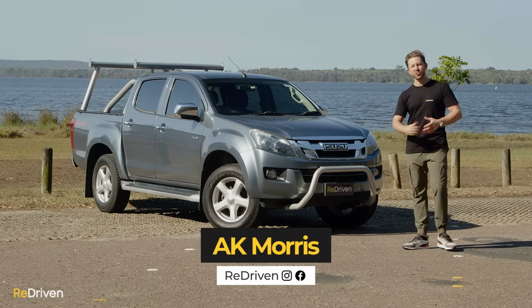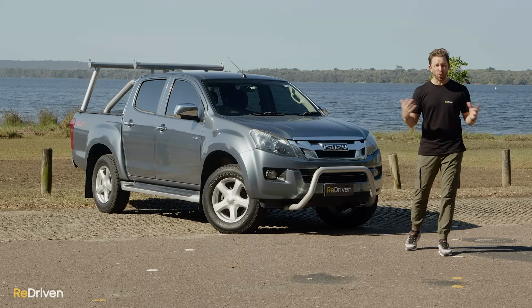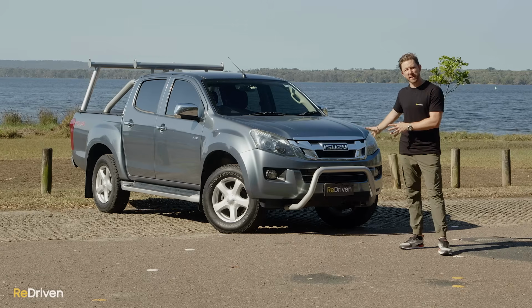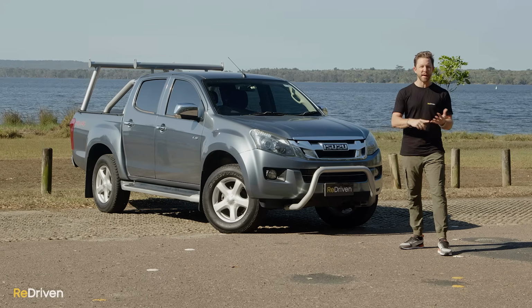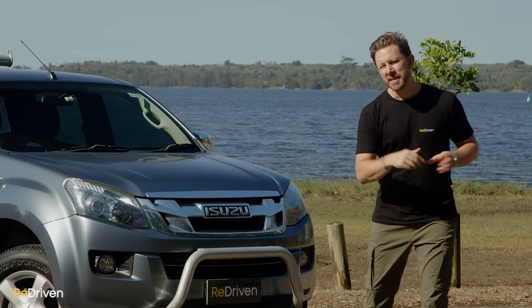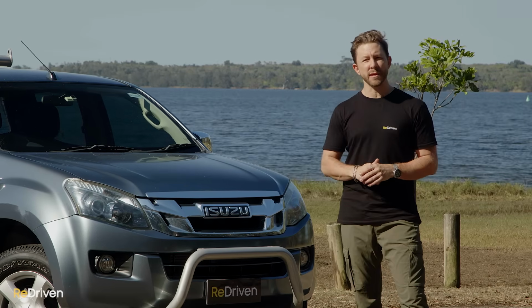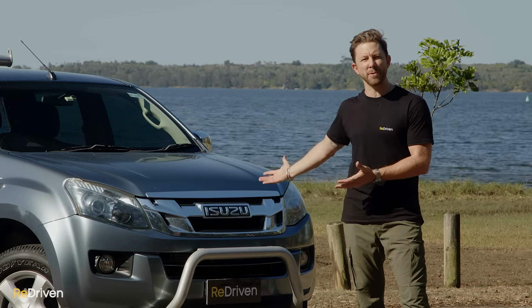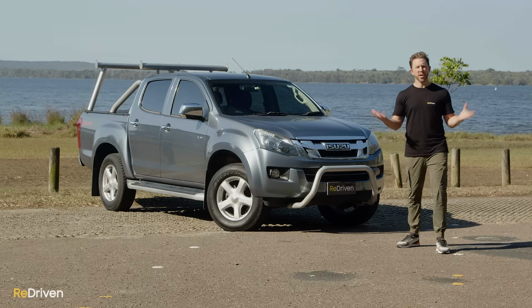Now, the Isuzu D-Max has quickly become one of the most requested vehicles on all of ReDriven. And if you listen to the fans of the D-Max, this thing is one of the most underrated 4x4 dual cab utes, pickups or bakkies on the used market. But if you listen to any of the fans of the other manufacturers' dual cab utes out there, they'll tell you that the D-Max is just a piece of crap and you shouldn't buy one at all, and you should only buy one of their chosen steeds. So, who do you believe?